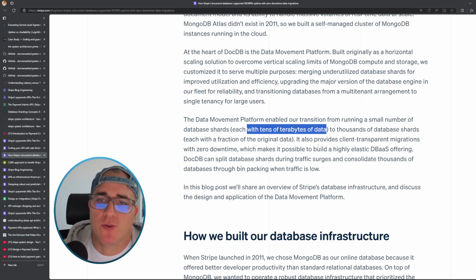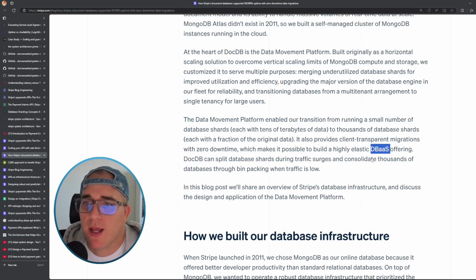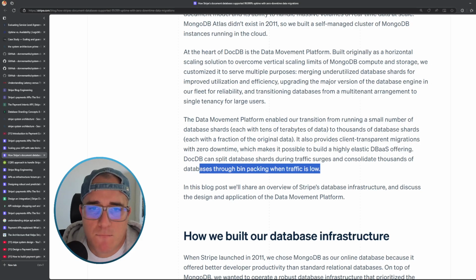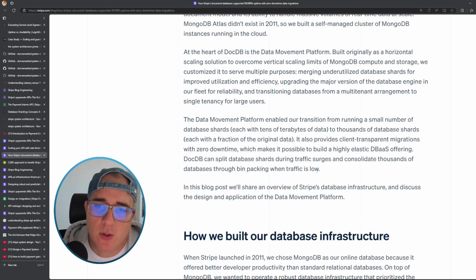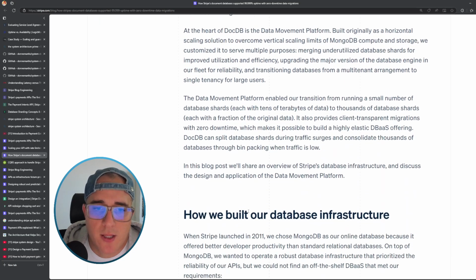Okay, what do we have here? So they built something like a SaaS solution, what I understand, or maybe a DBaaS solution on top of MongoDB. And they built it for their own purposes, to make data movement faster, specifically when traffic was low, which makes a lot of sense because you are moving data when the least amount of users can be impacted by these writes and reads on your own shards, right?